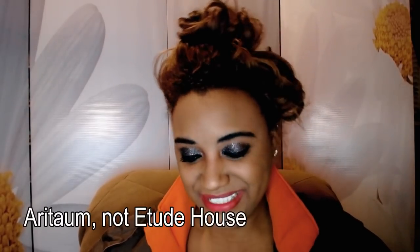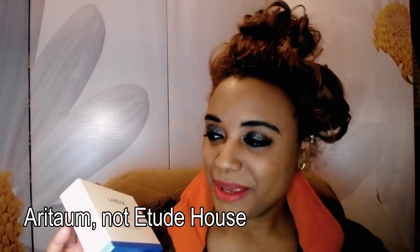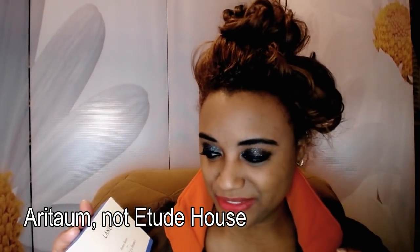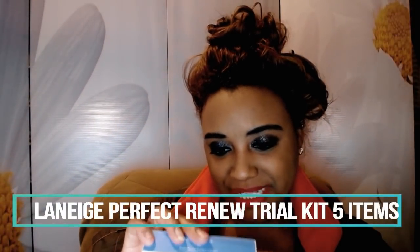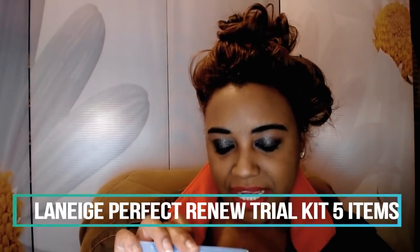Oh, I got a freebie, you guys. So the sales person was really nice to me when I went to Etude House, so I was really happy. She gave me this Laneige Perfect Renew trial kit. It's got 5 items in it for free to try. So it comes with the Laneige Perfect Renew Skin Refiner, the Perfect Renew Emulsion, the Regenerator, the Eye Cream, and the Renew Cream. Shall I open it? Do you want me to open it? I'm going to open it.